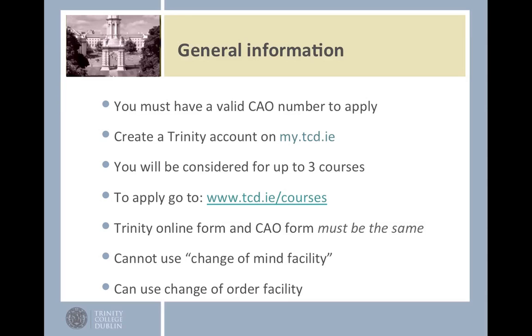As I'm sure you've had a look at the CAO at this stage, you know that you can apply for up to 10 degree programmes on the CAO, but you will only be considered for 3 Trinity choices. So if you put 5 Trinity choices on your CAO, for 2 of those you will not be considered. Okay, so you submit a direct application for up to 3 programmes. You don't have to apply for 3, but you can apply for up to 3. Can you apply for other colleges? Of course, yes, you can fill up your 10 choices if you wish, but only 3 of those should be Trinity choices. And they must be the same.